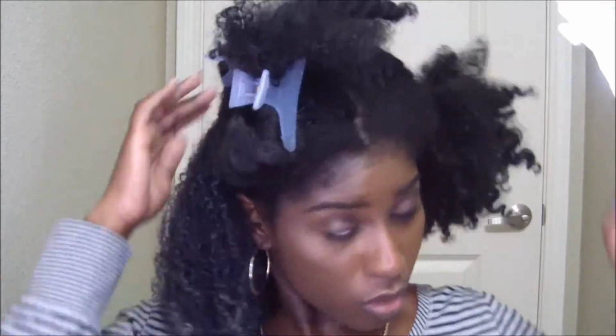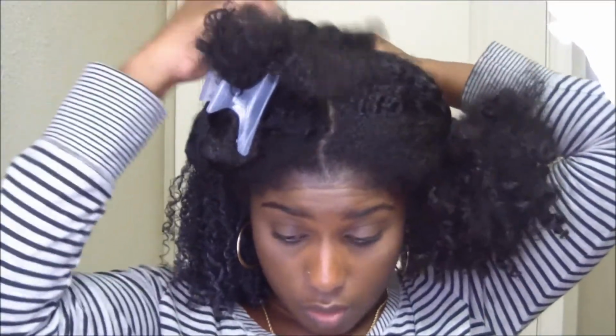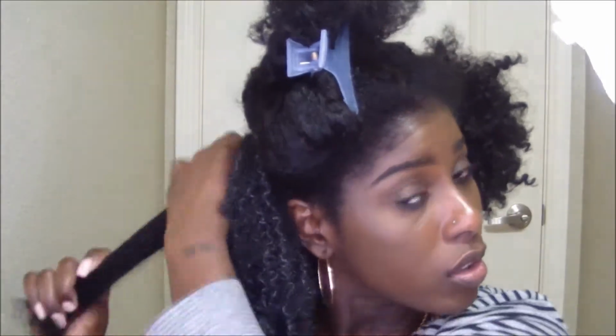Oh my God. This is not gonna work. I don't have a clue what's going on. Let's see. Is this wash and go gonna work? And you guys wonder why it's white. I told you I have some curling cream in here still, so we're just gonna keep trying to work on this hair. Okay, let's just keep going.